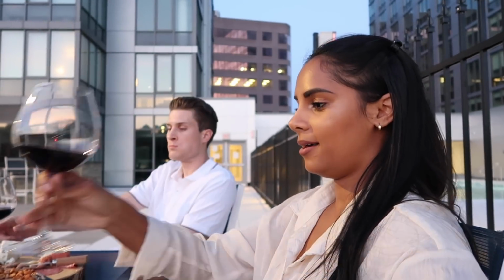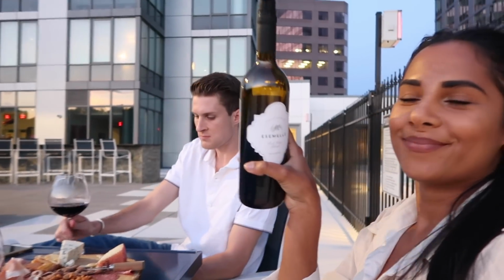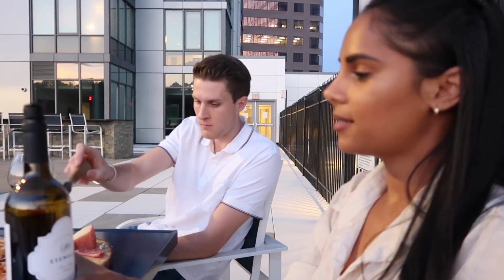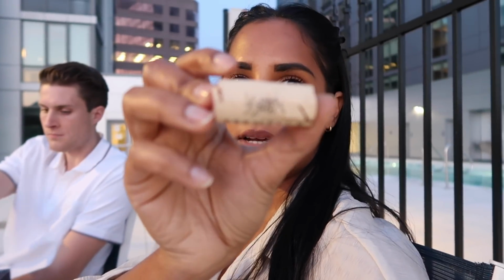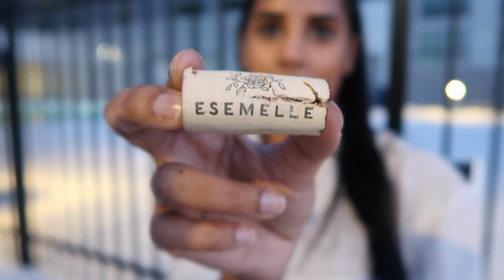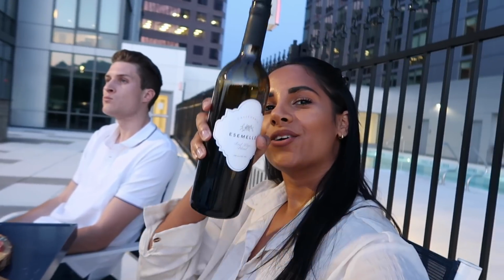By the way, this is Stephanie's wine and I love it. It's delicious. SML. It's like the cutest thing ever, and the cork says drink me and her website and then SML printed. Why is it not focusing? How cute is that? Congrats, Steph. I can't wait to try the white one, but this one is really good and smooth.